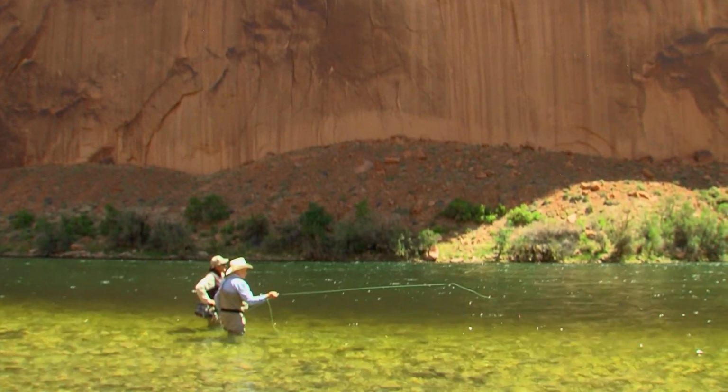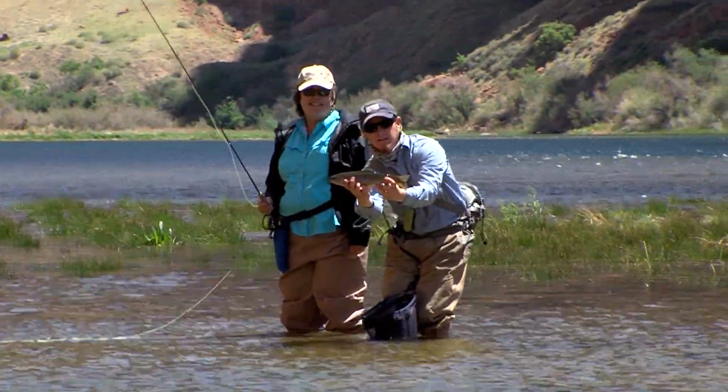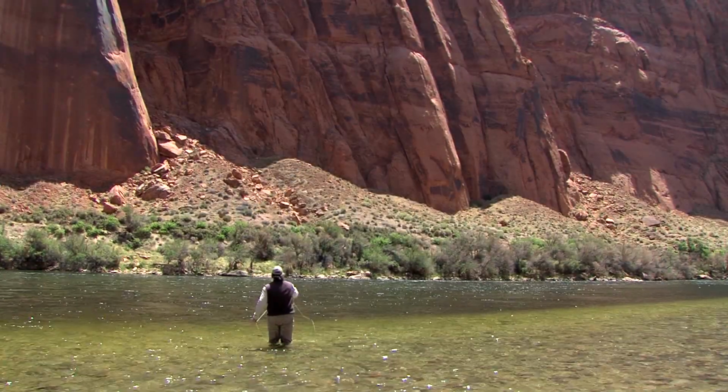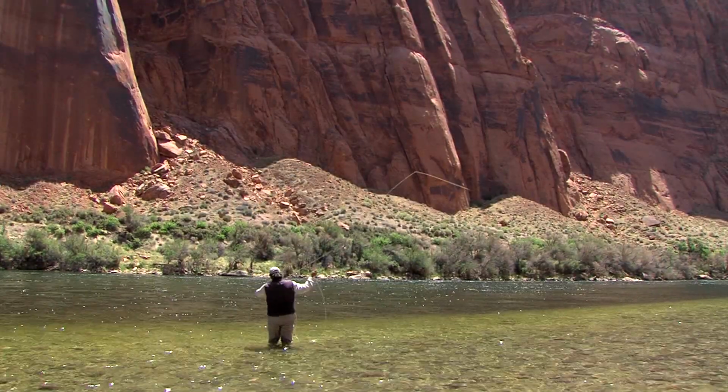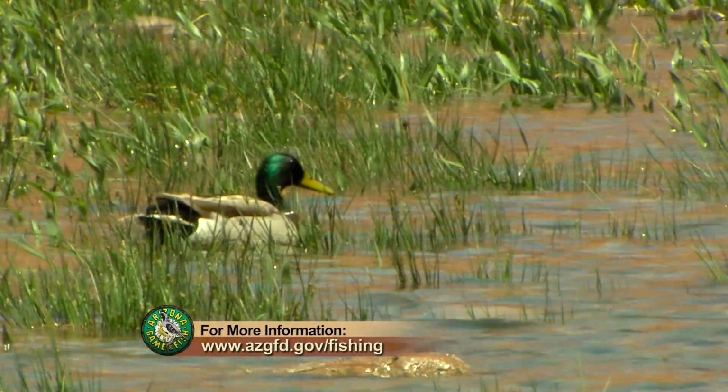Anglers come from all over the world to experience Lee's Ferry, where the quality of the fishing is matched only by the quality of the scenery, as the swift-moving Colorado River winds its way through the lower segment of Glen Canyon on its way to the Grand Canyon.